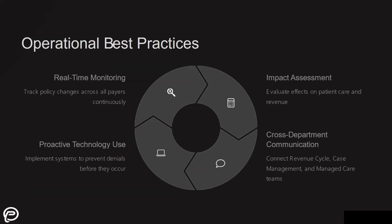Policies change rapidly, and you must be able to track those across all payers and not be caught off guard. You need to also clearly understand the impact of those policies, the effects on patient care and revenue. Very important. This will go into some of the tools that we talk about, but this is very, very important because what's necessary when you have this real-time monitoring and impact assessment is a really key best practice which needs to be retained, which is real-time communications and cross-department communications.